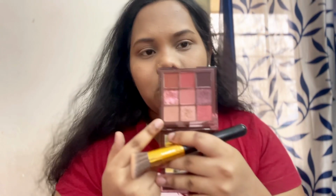Today our eye makeup is simple because we are going to do only simple or nude makeup, so that's why I'm going to use only simple or like a neutral kind of eyeshadow, okay. So I'm going to use this shade, this is from Huda Beauty, Obsession Nude palette, and I'm going to take the nude shade.